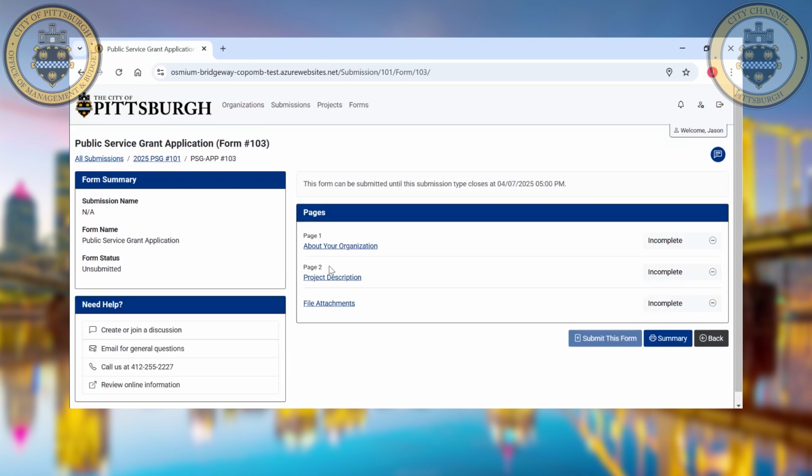On this page, you can see the 3 parts of this application. Notice that all three sections say incomplete and the Submit This Form button is in a light blue and cannot be clicked. You will need to complete all sections of the application before you can click Submit. I'll click into page 1, About Your Organization, to start.